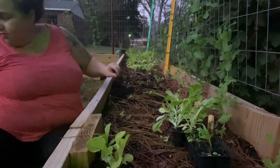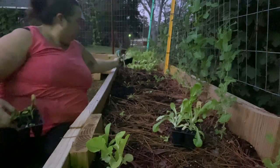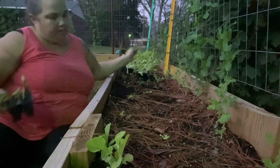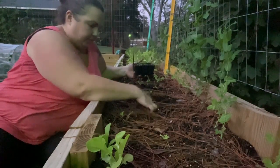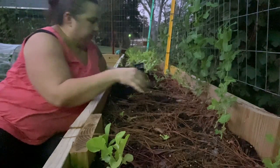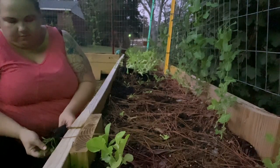Just put that extra soil in there. Got a few more. Watch my spacing here because I've got some lettuce that has started coming in from seeds that I planted over here.